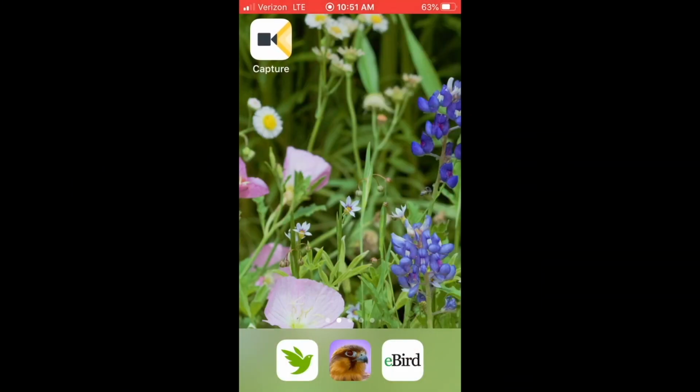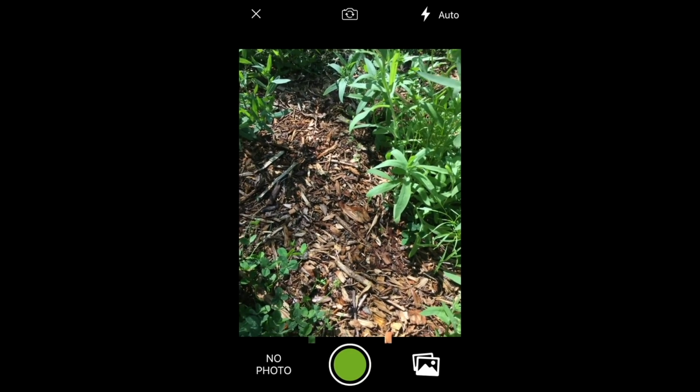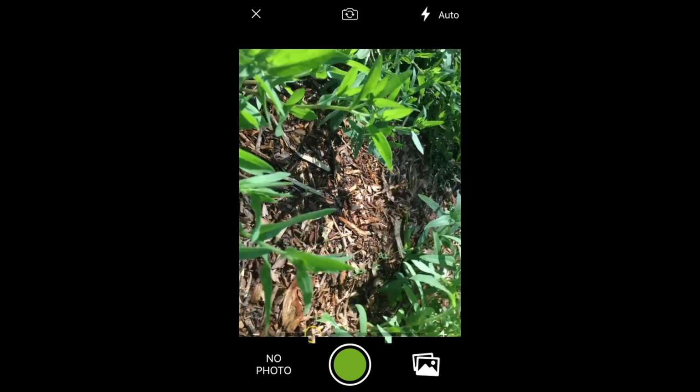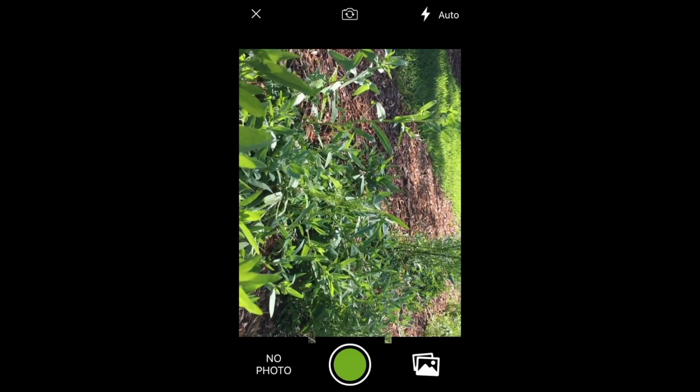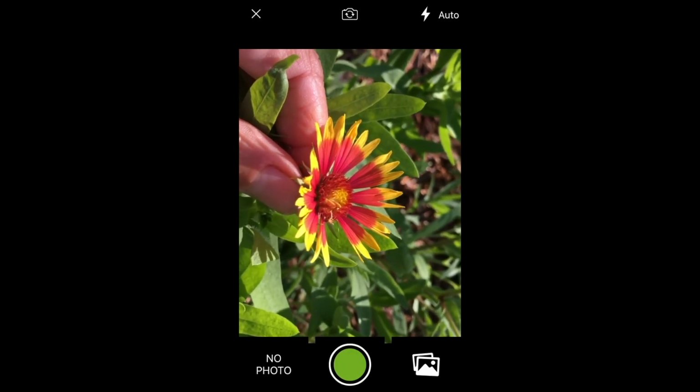So we're in my garden, and I have this pretty little flower that I planted. I know what it is, but let's just say that I didn't know what it was, and I wanted to see what it's called using the iPhone or the Android app called iNaturalist. So the first thing I'm going to do is open up my app, and touch the button called Observe at the bottom, and it's going to open up a camera. Now I like to pinch it a little bit so that it zooms in nicely, and then I turn it to the side, and I hold my flower into the sun, and then I take a nice crisp picture.